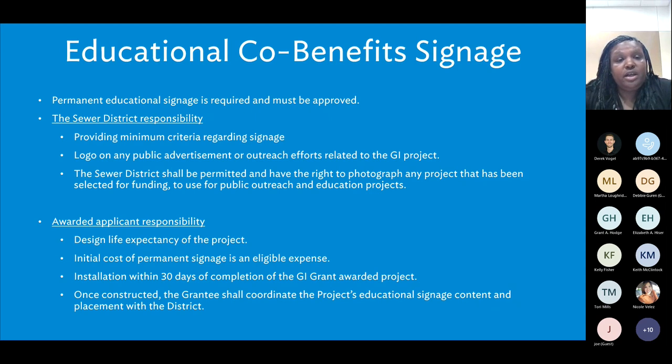So the sewer district's responsibility is to provide minimum criteria regarding the signage. You saw the dimensions. We will provide you with the packet, like I said before. Another thing the district will provide is our current branding logo. This must be on any of the public signages or advertisements you put out for outreach efforts related to your GI project. Also, the district has the right to photograph any of the projects that have been selected for funding, and we can use it for our public outreach and education projects as well.